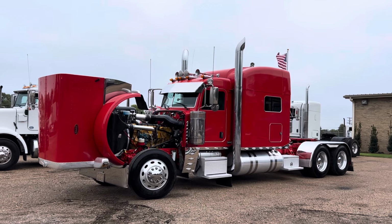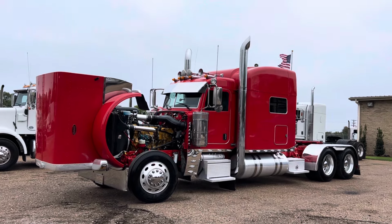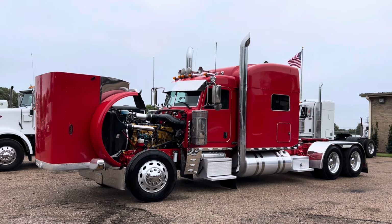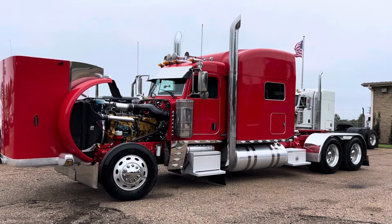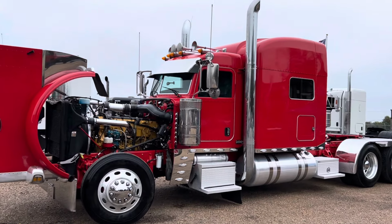Got a 2019 Pete 389 factory built glider kit with a pre-elog 3406 Cat, 18 speed, 430 on the clock. I've gotten it hot this afternoon. Gonna do a full walk around, show you blow by, oil pressure, interior, everything that you'd want to see. Let's get started.